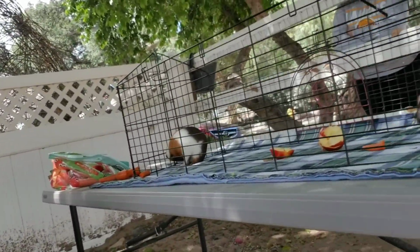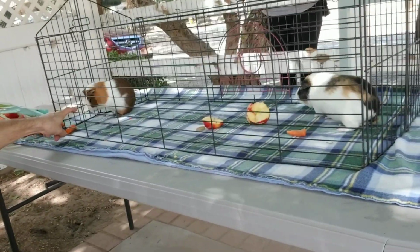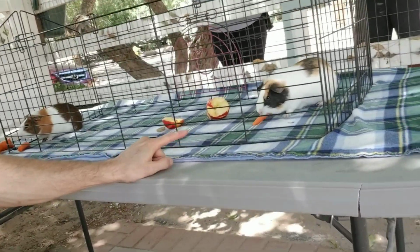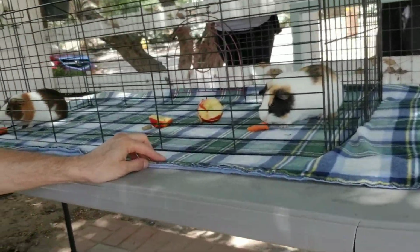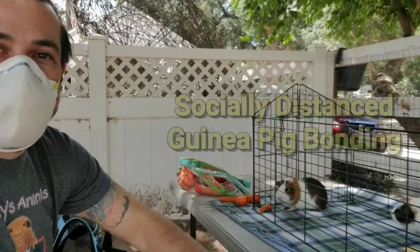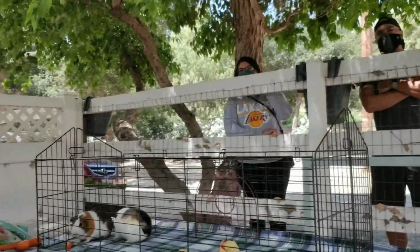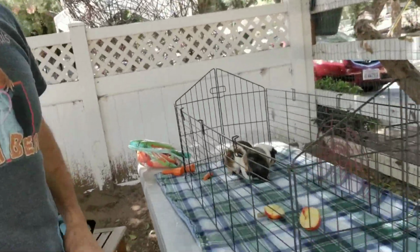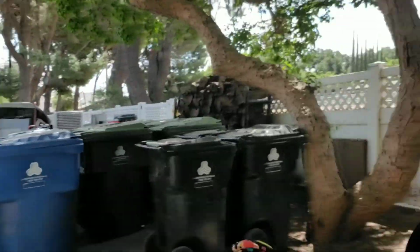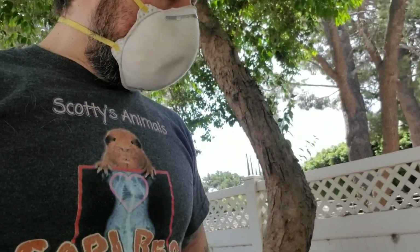So here we've got a little bonding session between Mr. Plop, not Flop, right? Plop, Plop, and Spidey. We've already tried Raphael with no luck, but this is how we're doing it. These guys are on the other side. Say hi. Gabe helped me set this up here, so we're doing it kind of in the corner, but this is how it's going to be for now.